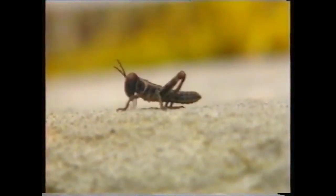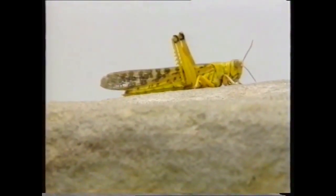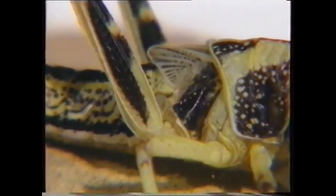A few days later, I've grown a little and my body has hardened and become much darker. Look how much more I have to grow before I become an adult. Quite a lot. As I grow, I shed my skin. This is called molting. And each time this happens, I change colour.